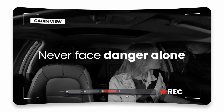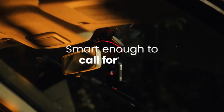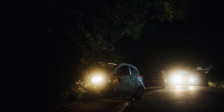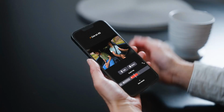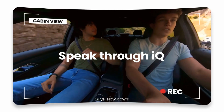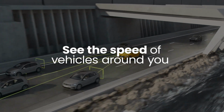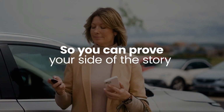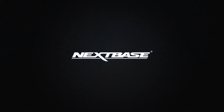The IQ features specs that rival or exceed most of the best cams we've tested, with 360-degree coverage, a 2160p front cam, a 1440p interior cam, and a 1440p rear camera. Where the IQ truly sets itself apart is with an array of safety features that blur the line between a dash cam and a full suite safety system. Lane departure, collision imminent, and anti-sleep alerts, plus a guardian mode for monitoring younger drivers, and a parking mode that monitors an adjustable perimeter around your vehicle, are just a few of the neat tricks in the IQ's bag.